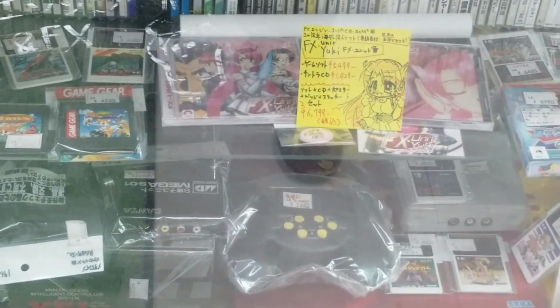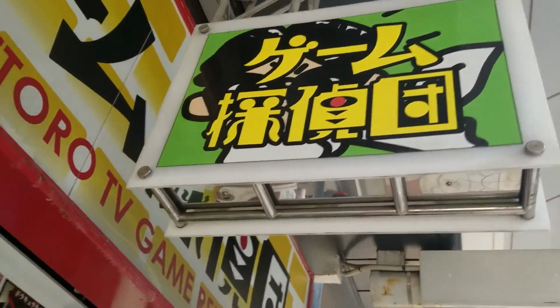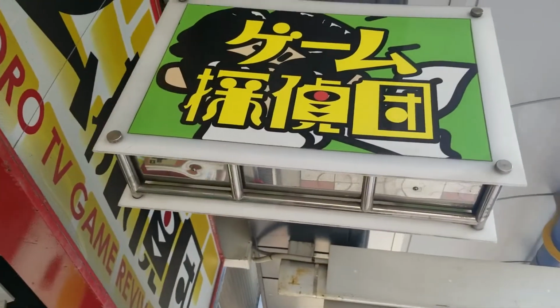only store in Japan to finally carry copies of FX Uniyuki. So if you ever plan on going to Osaka, Japan soon, if you ever plan to check out the store, and if you missed out on the Kickstarter for FX Uniyuki, definitely hit up Game Tate-dan. They will definitely supply you with your FX Uniyuki fix, or you can also check out fxuniyuki.com.